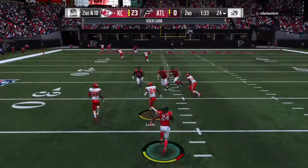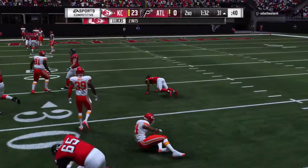He rifles one that's intercepted. Picked off at the 35.